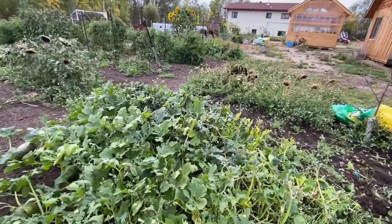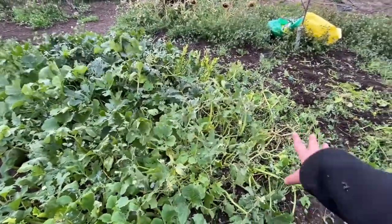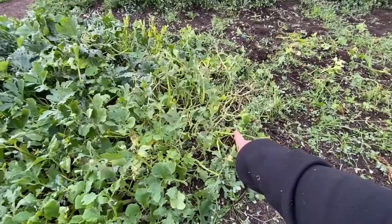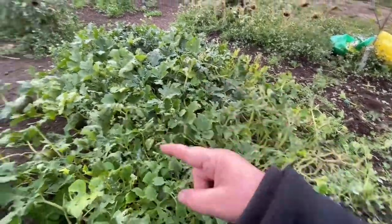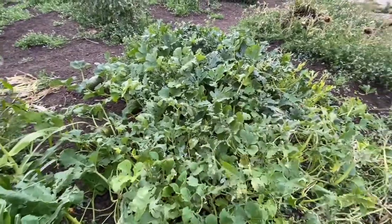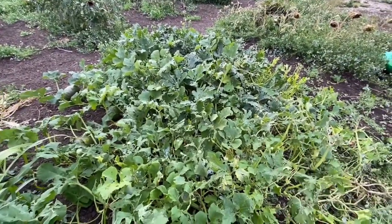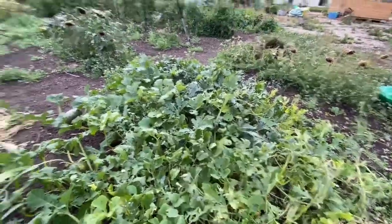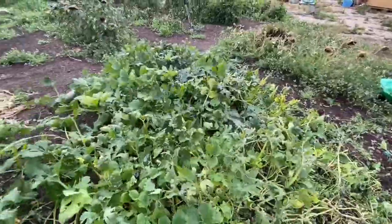So I've made the decision I'm going to pull all of the pumpkin. I think there's one plant left here, but I'm going to pull that plant so I can get it out of here. By doing so, I'm going to probably damage my squash plants. So the zucchini is going to get pulled today too, which I'm not really that sad about.